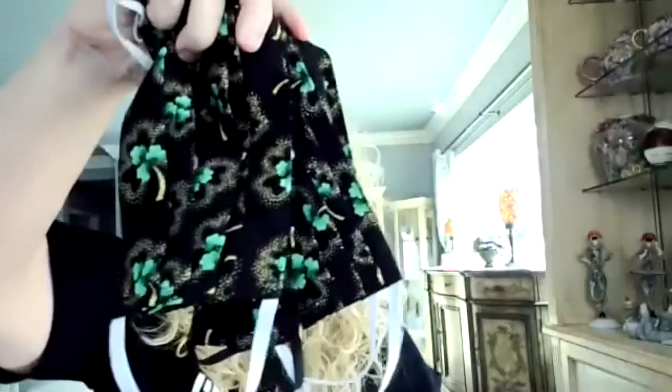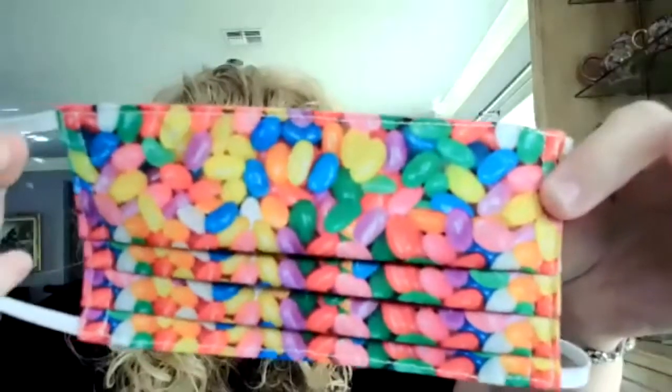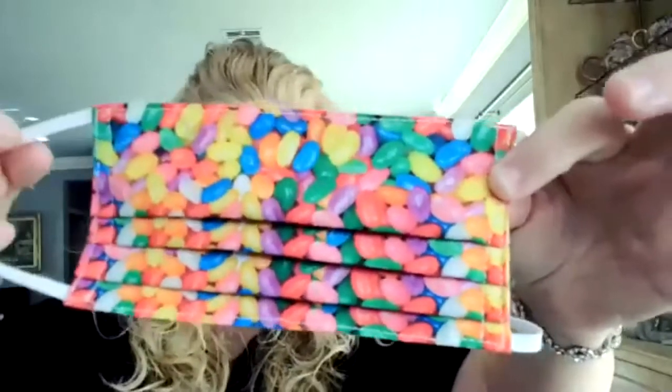And then I showed you the St. Patty's Day ones. This is all we have left of these. And then we do have more of these, right? They're just not made up yet. They will be at Santa Fe Station. And then our Easter one, so stinking cute. Look at the fabric, the jelly beans, so cute. $6. We will have more of these made up. This is the only one.